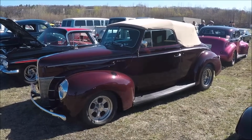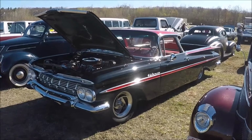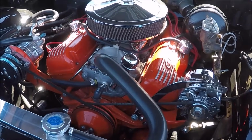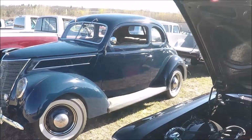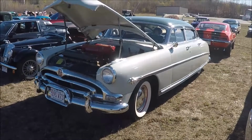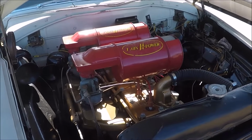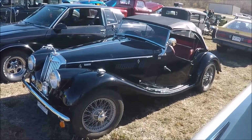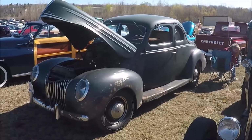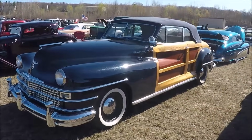Well, he's probably got a service. Nice '59 El Camino. It's got a 348 in it. El Camino. Hudson Hornet. Twin cab job. Nice MG. Wow. 4-cylinder Model A. A big Chrysler Woody convertible. Town and Country.